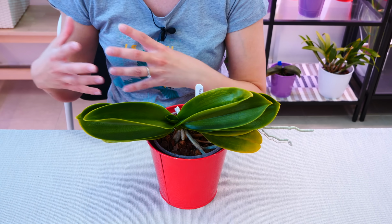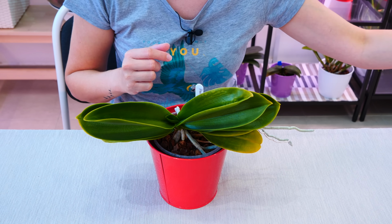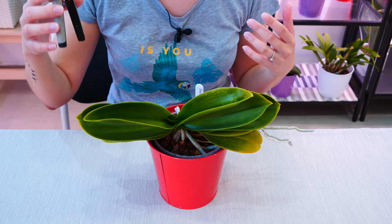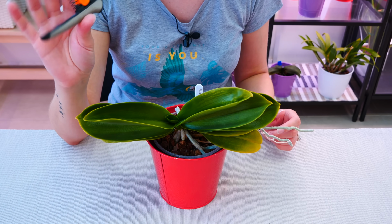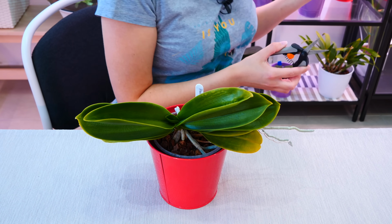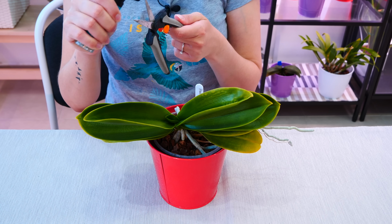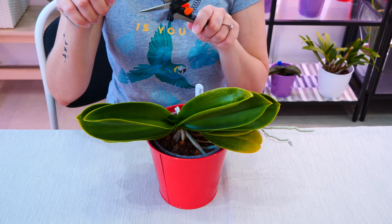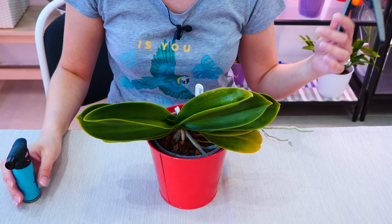Well, because viruses can be passed on to other orchids through vectors. A few of the vectors or ways in which viruses can be passed on are through unsanitized cutting tools, hence why we always use flames or alcohol. I use both just to be sure, in between orchids whenever we cut a leaf or root or whatever.